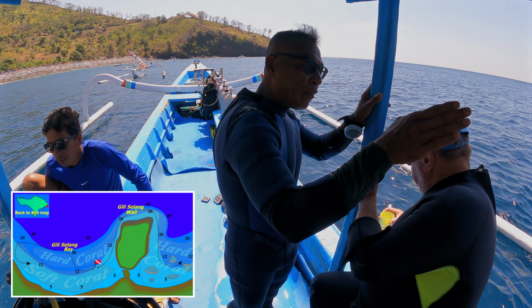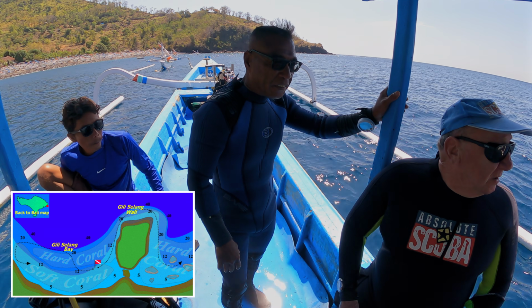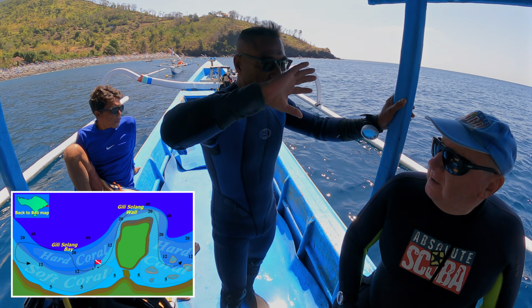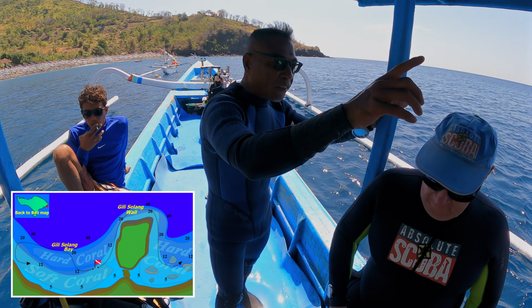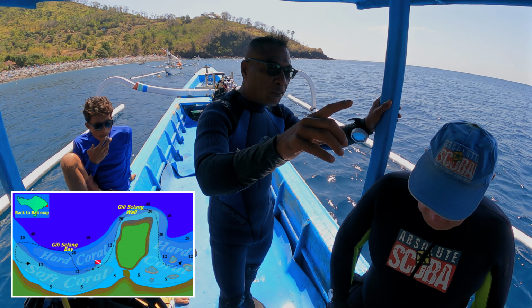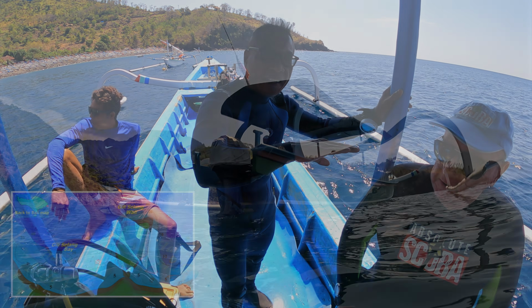Because when we swim fast to the corner, there is nothing to do, yeah? But here is really nice coral, right? And then topography is slope reef, yeah?